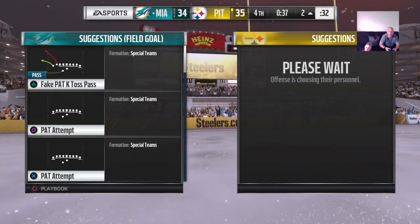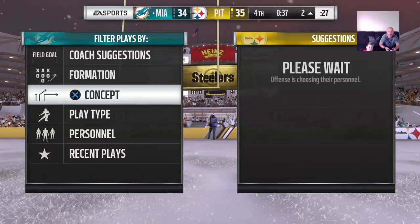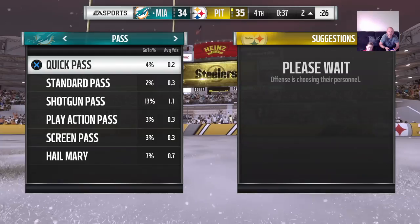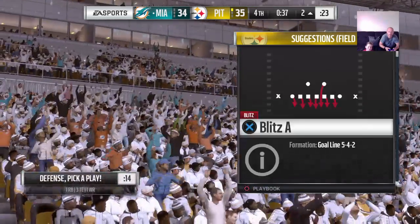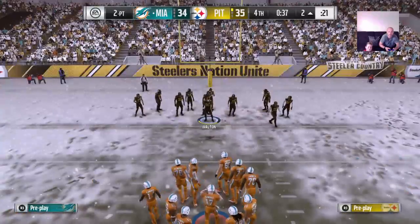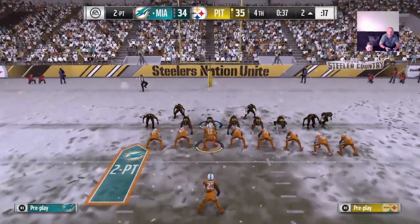Nice. That was amazing. You're going for two. You're really going for two. All right, now a big 2-point conversion attempt. You missed it.